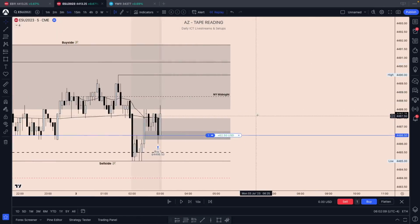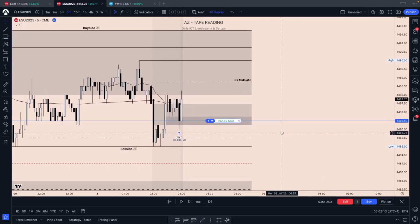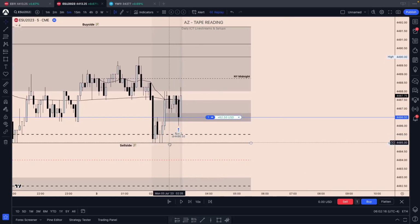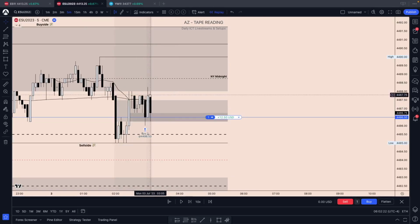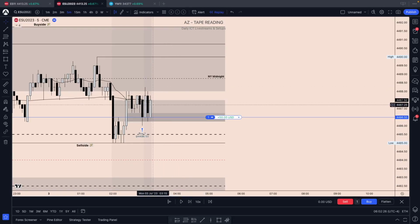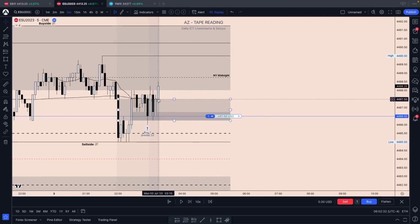But right now, especially on my 50k accounts, I wouldn't add more than one contract in here. Safety stop loss would certainly go below the low. Alright, so we close back above it. We keep on consolidating. Let's see. Next candle, still holding that inversion. Okay, now we keep on holding above that VWAP, above these two VWAPs.